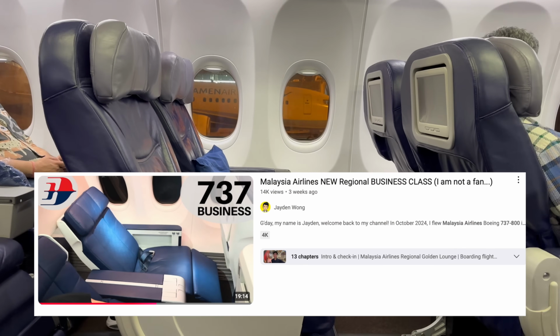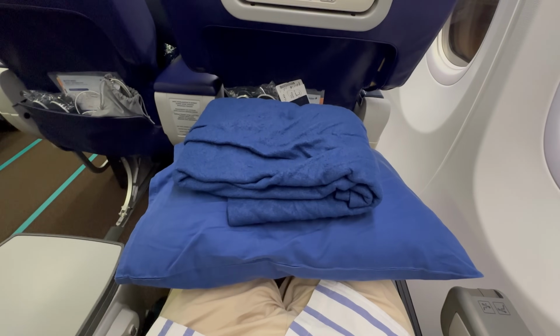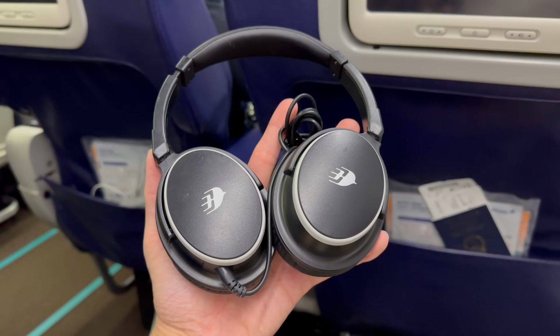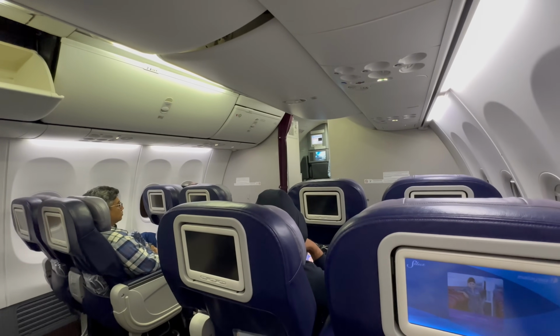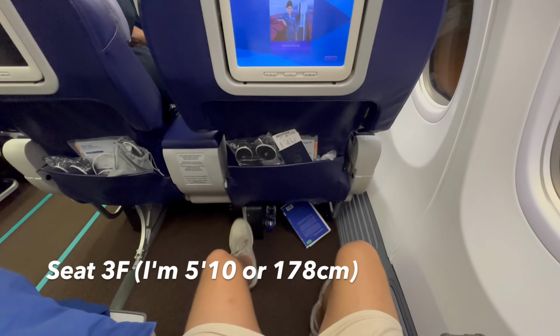On my Malaysia Airlines flight a few weeks ago, I got the new business class. You can go check out that review. Ready for you on this flight to KL is a pillow, a blanket and also noise cancelling headphones. The sound quality is quite good, but the pillow and blanket are a bit cheap. The seats here can be reclined and there's also a leg rest. I'll show you that after takeoff.